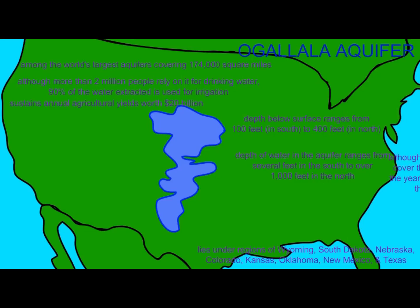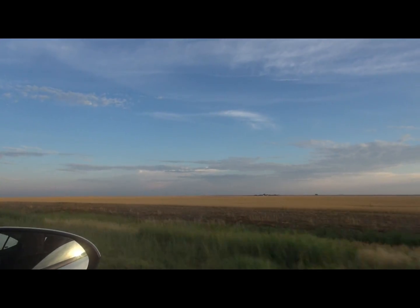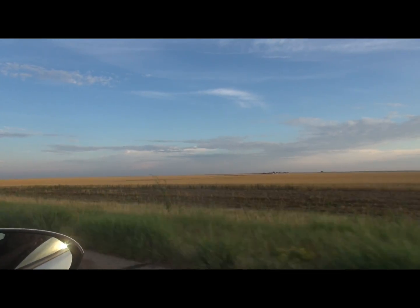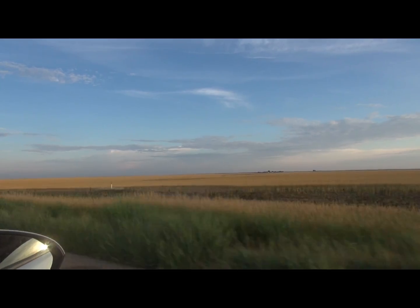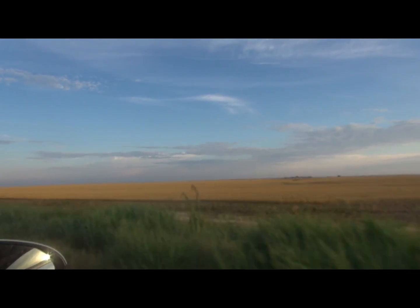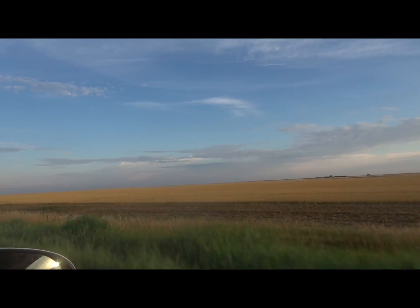Although this aquifer contains so much water that it could cover the entire United States with 1.5 feet of water, the yearly volume of water which is extracted is 8 times the volume of the Colorado River. So in other words, much of this water, which was the result of ice age melting and going back to tectonic activity in the Cenozoic era, much of this water has been there for millions of years.